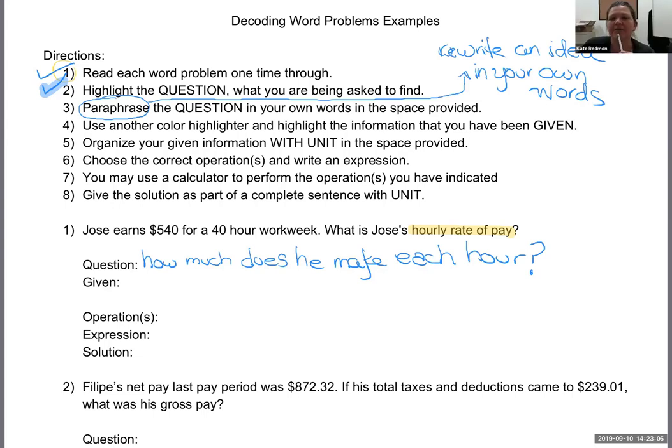Okay, well, I'm thinking of some ways. Sometimes we say, how many dollars per hour does he make? So you could say that. You could say, how much money does he make in 1 hour? There's a lot of different ways we could phrase this question, but the idea would be the same, that would all mean the same thing. So don't get hung up on exactly how you phrase it, I think is what I'm trying to say.